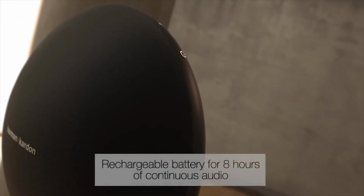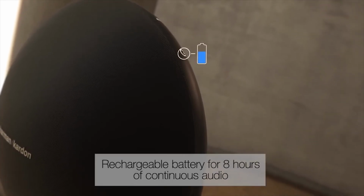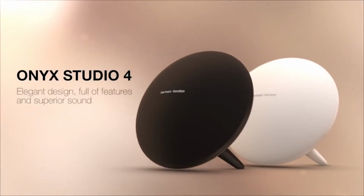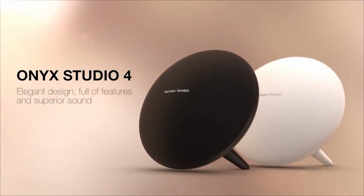The speaker comes with a reasonably lasting battery compared to its size. It can play back music for 8 hours once the battery is fully charged. The Harman Kardon Onyx Studio 4 would let you connect 100 plus speakers to create a surrounding sound.